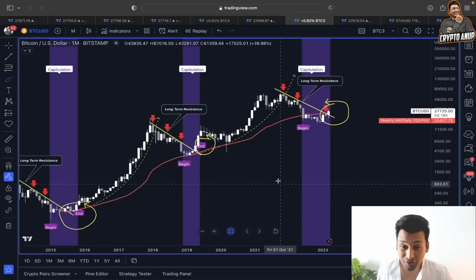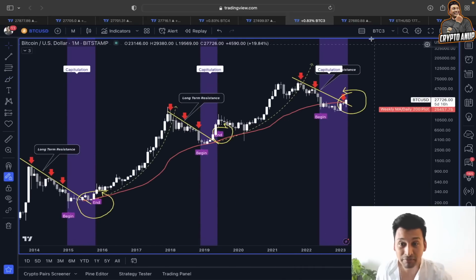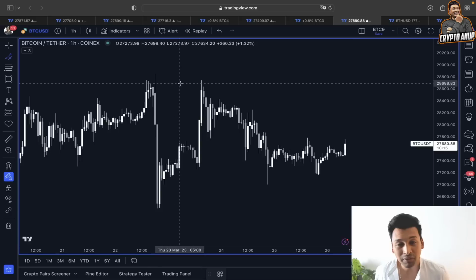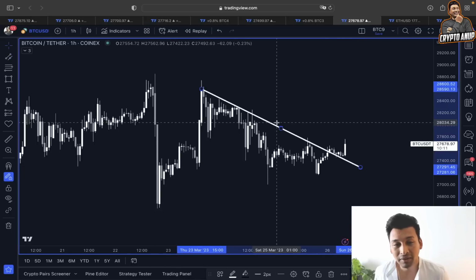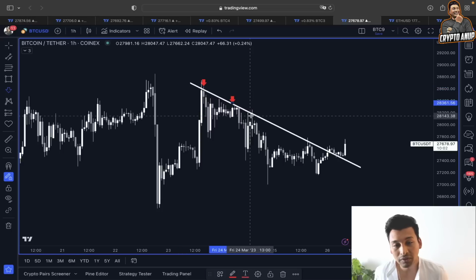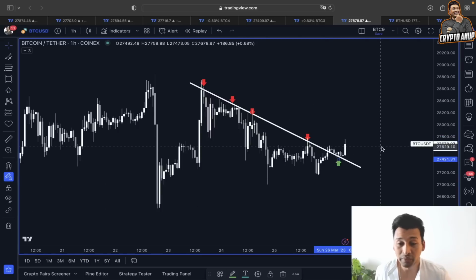But we know, not only by looking at this in a monthly or weekly time frame, daily time frame, 4-hour time frame, even if we look at this in an hourly time frame, because in an hourly time frame, the price of Bitcoin has managed to break out of this important line. This is in the hourly time frame, guys. You can see the falling trend line was an important line of resistance, and the same line acted as a support, right? So we are around this area.